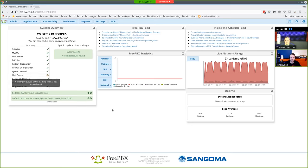So we took care of your NAT settings. The next step is going to be your firewall. So let's go ahead and do connectivity firewall. Now, again, this should have already been set up by the wizard. You don't need to rerun it. I'll show you how to do it manually. There's only a couple of things that you need to check.